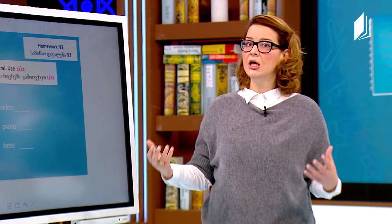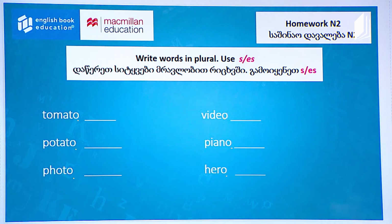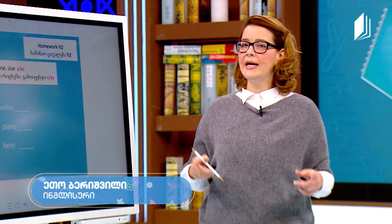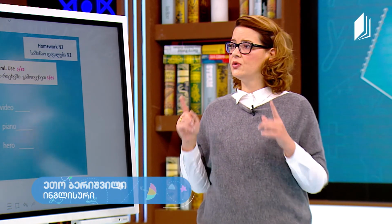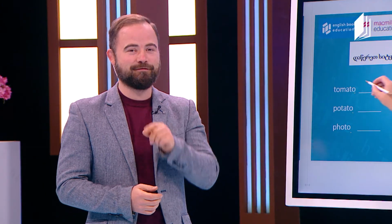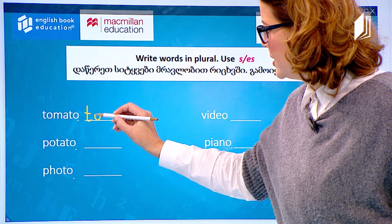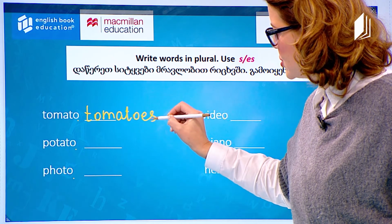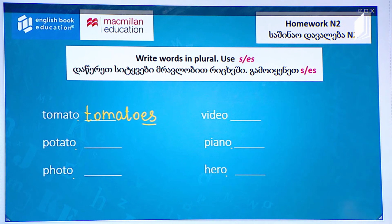For example, tomato. So we add S or ES. That's right. Tomatoes we write with ES. And I will show you the example. We write tomatoes with ES. And you can do the rest of those at home.